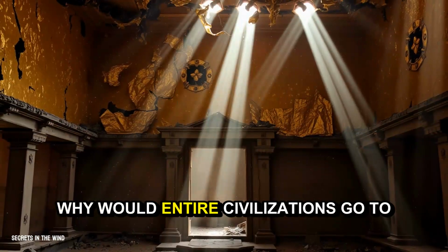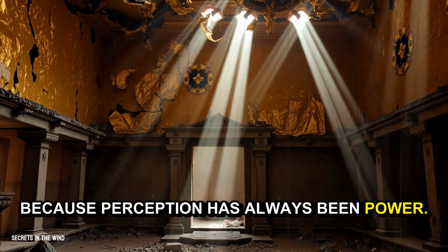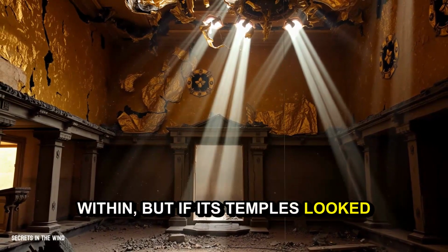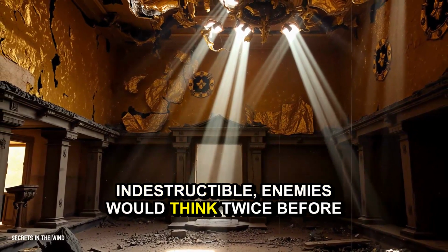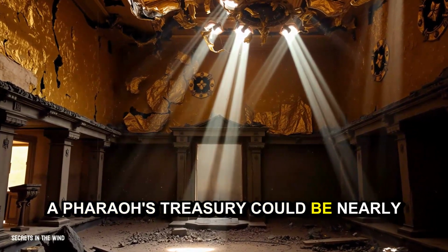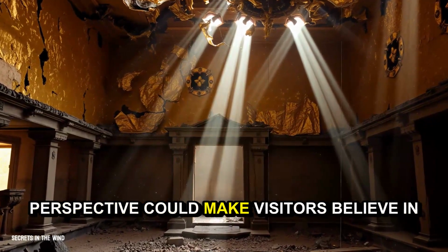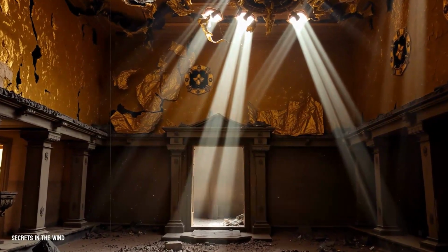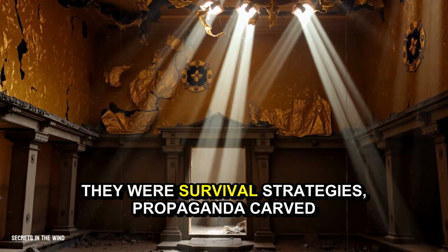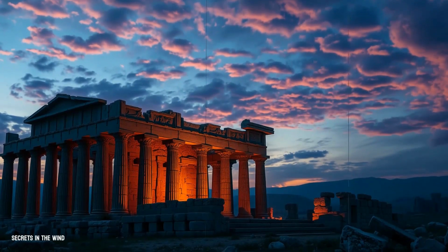Why would entire civilizations go to such lengths? Because perception has always been power. A kingdom might be crumbling from within, but if its temples looked indestructible, enemies would think twice before attacking. A pharaoh's treasury could be nearly empty, but gold-leafed ceilings and forced perspective could make visitors believe in boundless wealth. These architectural tricks weren't just vanity, they were survival strategies, propaganda carved into pillars and painted onto walls.